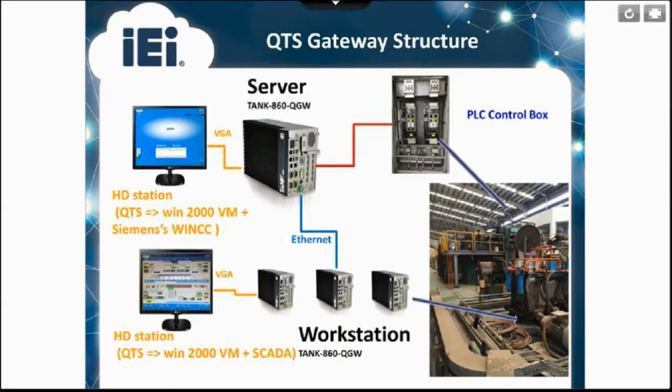So this is the QTS Gateway structure at the customer in Taiwan. You can see they already use our Tank X60 as their workstation. They need another machine which can run Windows 2000. So we provide them the Tank X60 QGW to be their server.